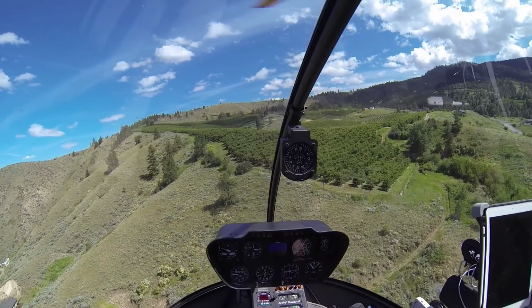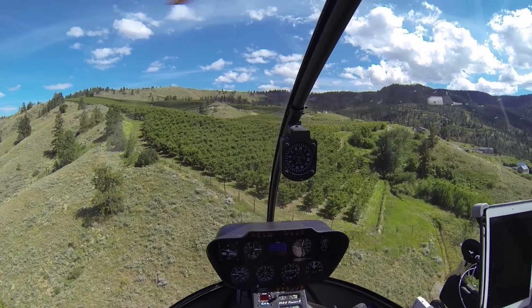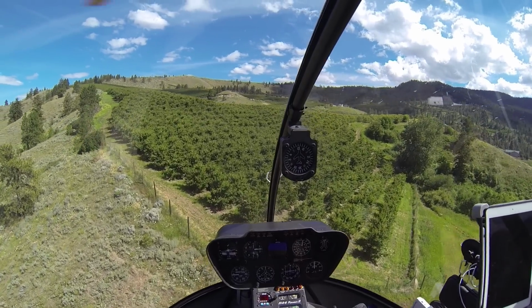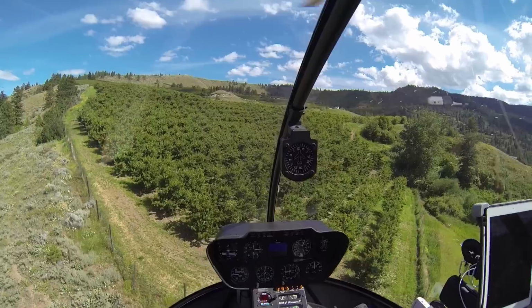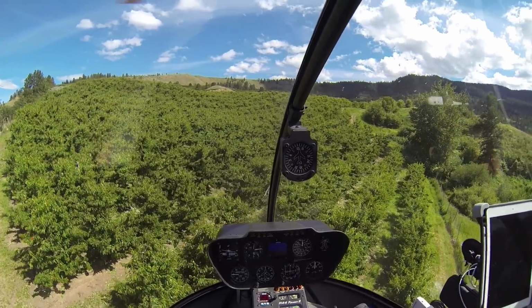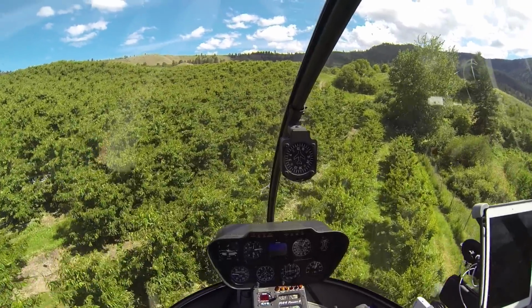A little bit of right pedal. Yeah. There we go. Am I making you nervous? Nope. And you come in slow, low, low, low. Little lower, little lower. Okay. So you're going to want to be around this height on the regular trees. And it feels really weird.